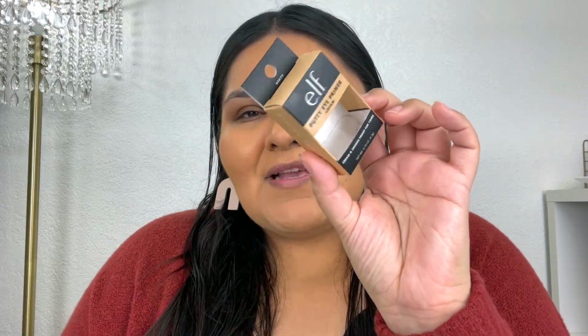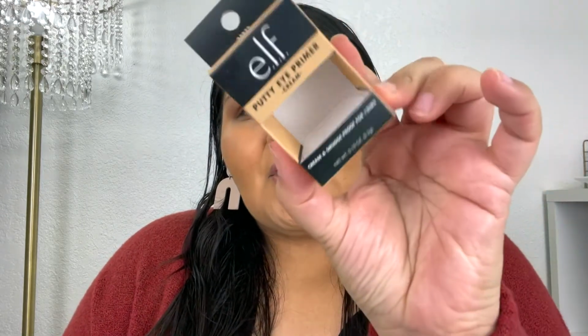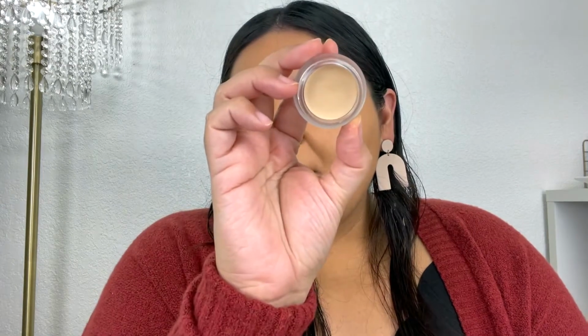I bought this Putty Eye Primer by ELF recently. I got this at Target, and this is in the color cream. So this is what the eye primer looks like. It looks like the putty blushes and bronzers, and I have mine in the color cream. So we're gonna go ahead and try this on.